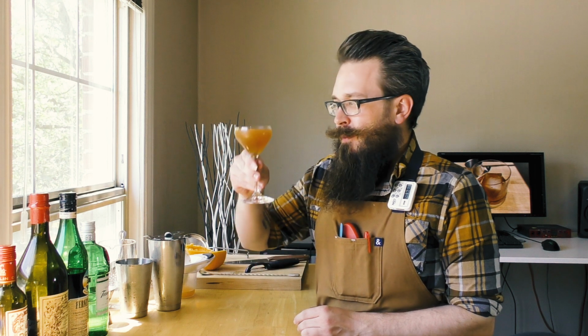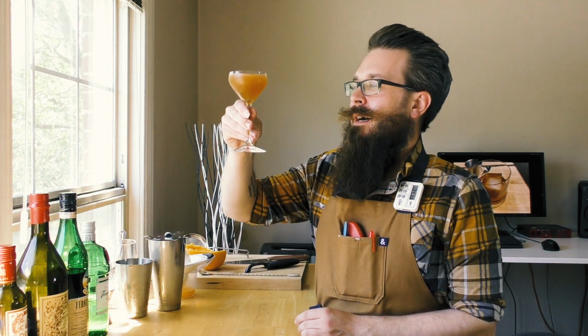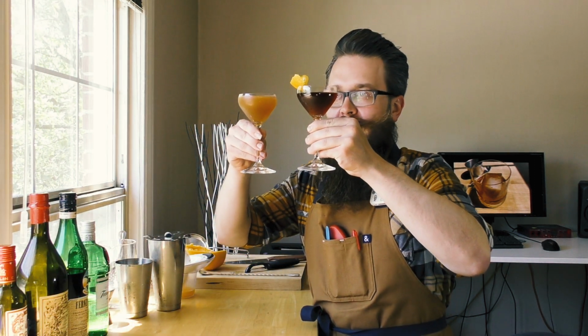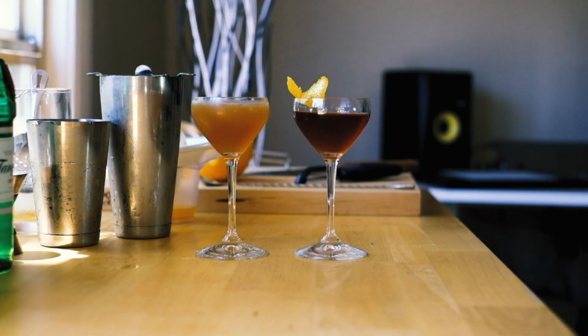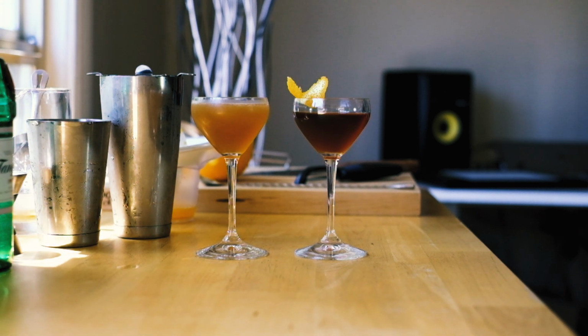And yeah, even with the double strain, what I don't like about this drink is that it is very cloudy. I'm not sure how much that comes through, but the difference between these two is night and day. Let's see if we can get him in the shot of the close-up cam. Yeah, I'm not convinced that that worked, but we'll see in the edit. All right, so this is the other Hanky Panky.